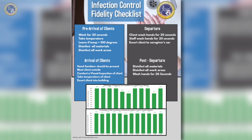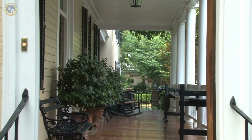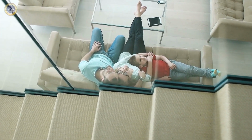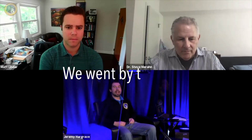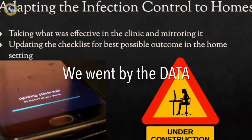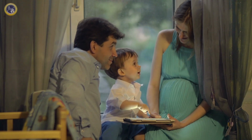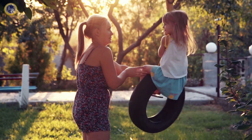I came up with this checklist for the clinic, and I thought that was challenging. Then we started thinking about home-based programming, where there is a ton more issues, more variables that we cannot control. What we tried to do was take what was effective in the clinic. How do you define that? As behavior analysts, we went by the data. A lot of this included visual aids, intensive training, and self-monitoring. That was the one huge component of this. And then it was a matter of attempting to update that checklist along with the home-based one.